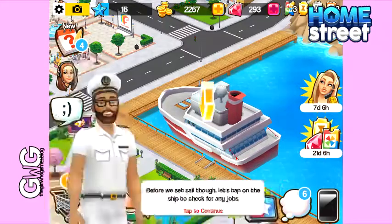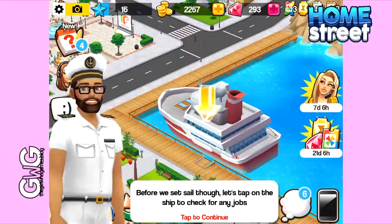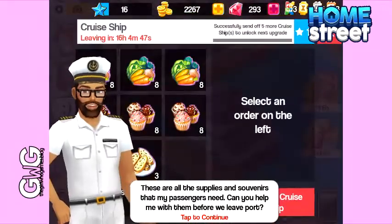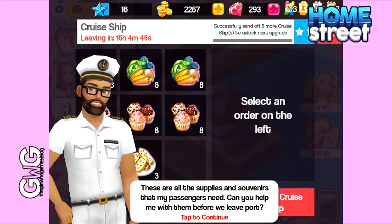He says, before we set off though, let's tap on the ship to check for any jobs. And then it says, these are all the supplies and souvenirs that my passengers need. Can you help me with them before we leave port?